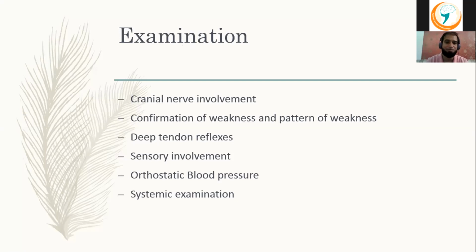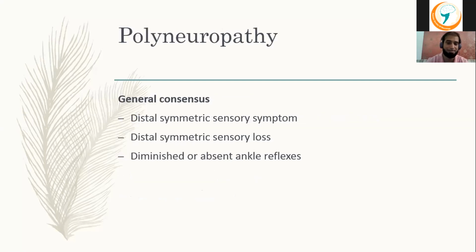Examination, again, we have to pick up the pattern as we discussed, and in pattern, there could be cranial nerve involvement. We really need to make sure, because not all neuropathies have cranial nerve involvement, especially in the start. Then comes the confirmation of the weakness and pattern of weakness, deep tendon reflexes, sensory involvement, and if we are suspecting small fiber involvement, then we should check for autonomic dysfunction by checking orthostatic blood pressure. And then comes the systemic examination, because it has happened with me many times that patients come in for neuropathy assessment and turn out to have some other systemic disorder going on, like POEMS or something else.